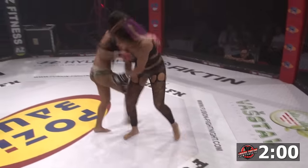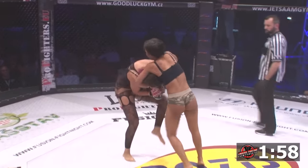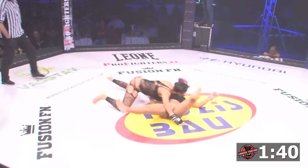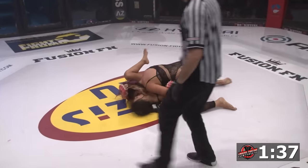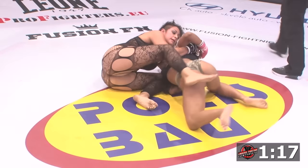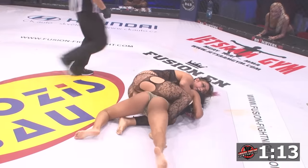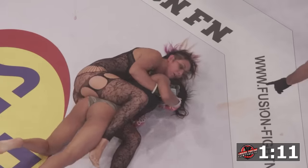Look at the athleticism and the speed. See Michaels pressing the action to the cage. Oh, no. Wow. Powerful slam to the floor. Your opponent as well. That was certainly the latter. There you go. Carter's taking her back. She's got her hooks in. Swinging around to the back, looking to attack the neck.